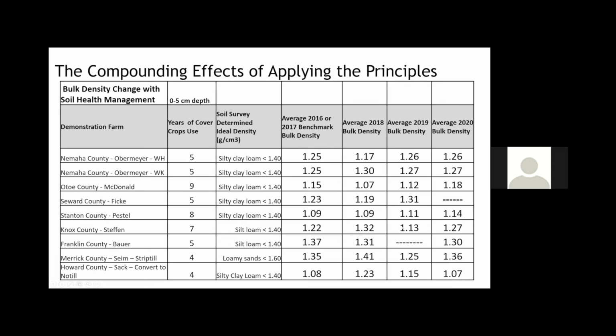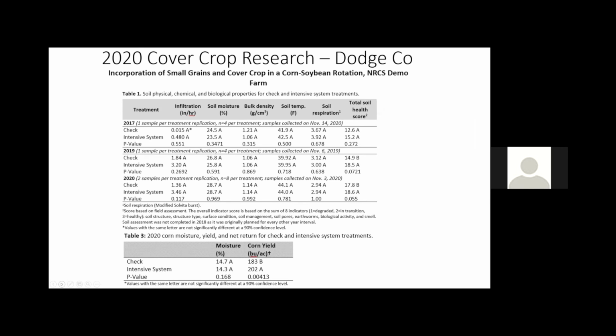And in a lot of cases, we're improving. A decrease in bulk density is an improvement because there's more air and space, like Paul pointed out. And it got me thinking, if we're staying the same in the 0 to 5 centimeter depth, are there other properties that are changing that result from a cover crop? And that's what this compounding opportunity to learn on these farms allowed us.